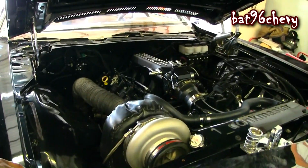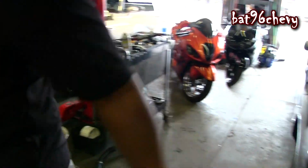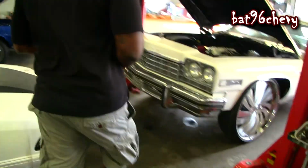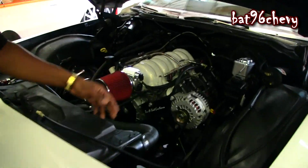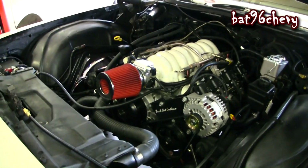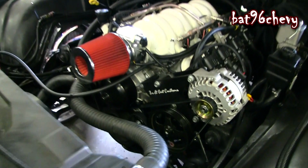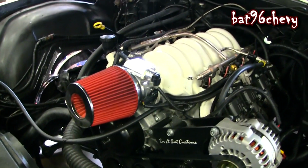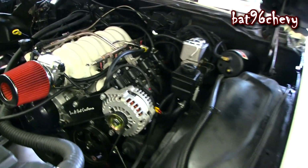Z06 Donk, turbo, gas running. Didn't know about that. Yeah, got an LS stroker motor in it. In and Out Customs custom made plates for it, turbo kit. Make probably about 600 horsepower on pump gas. And a 75 Buick LeSabre.